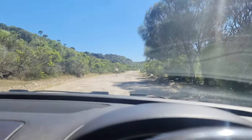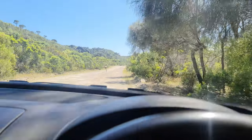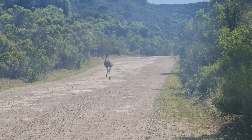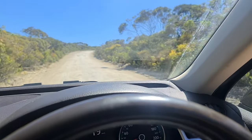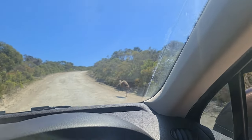Just park in the shade. Gonna pop our tyres here. There you go, I'll let you get some distance. Figure out what you're doing with your life. Go faster.